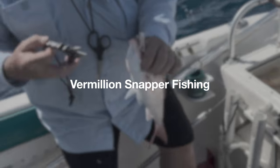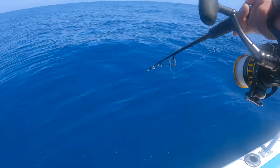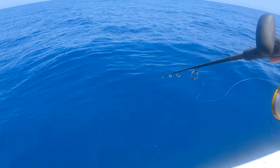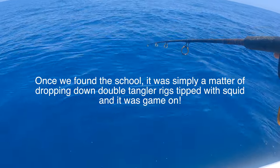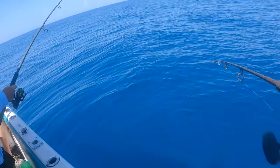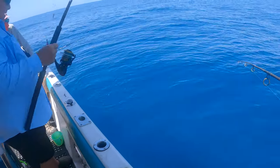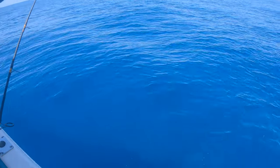We got enough. We just got done barracuda fishing, and now we're bottom fishing for all kinds of snapper, but mainly vermilions right here. Straight to the bottom. Hey, there you go. Oh, I'm getting bit. Fish on. Fish on.